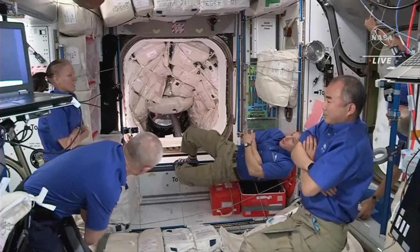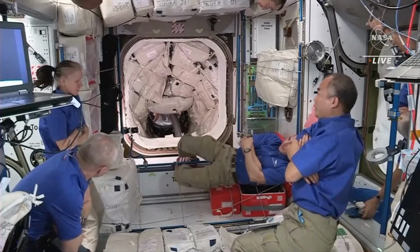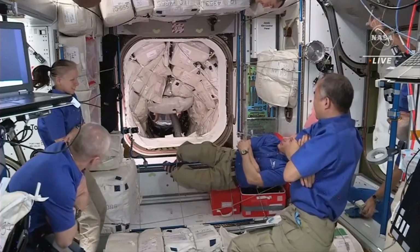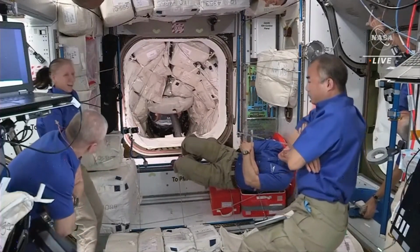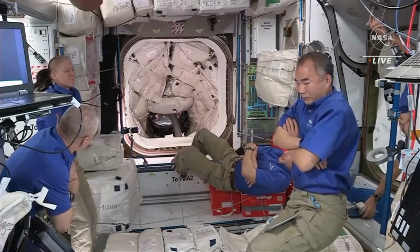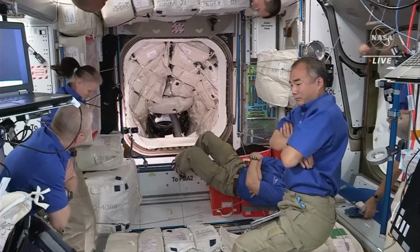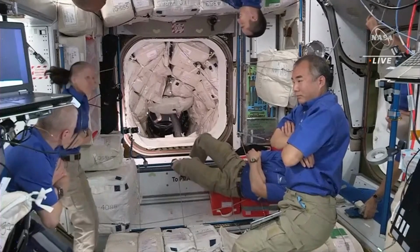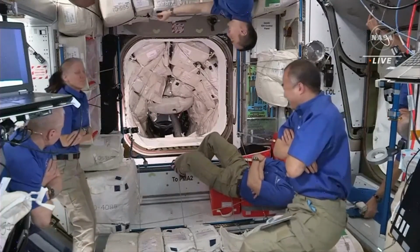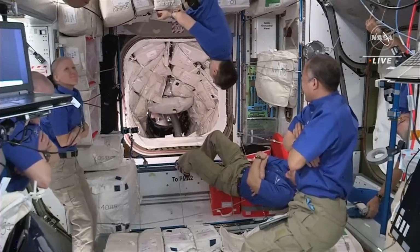Crew of Endeavour still working through those last-minute procedures. Again, LIO cartridges are lithium hydroxide cartridges that scrub carbon dioxide from the environment inside Crew Dragon Endeavour. You're getting live views from the International Space Station side. From left to right, we have Roscosmos cosmonaut Oleg Novitsky, followed by International Space Station Commander and NASA astronaut Shannon Walker.